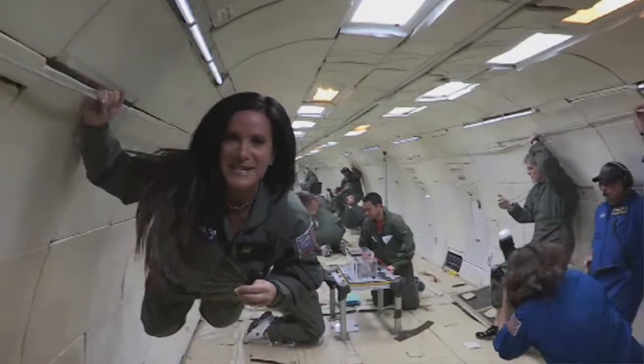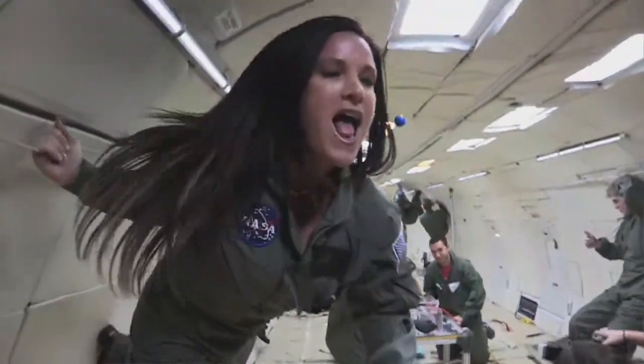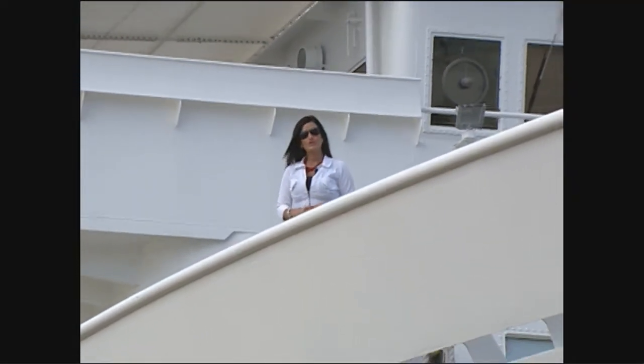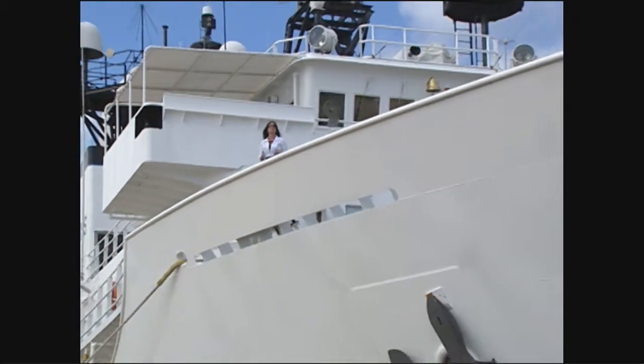Now that the STP team is monitoring their experiments, let's have a little fun. The KMRSS Worthy, docked here at Pearl Harbor, is one of 2 ships involved in acquiring the tracking and telemetry data for the SBSS mission.